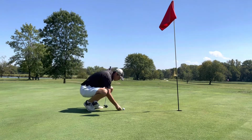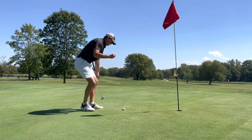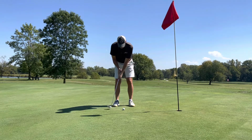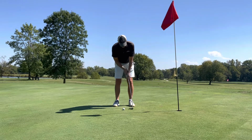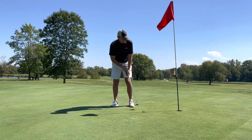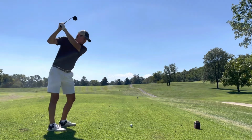and left me about a 2.5, 3-footer for birdie, which is almost like I'd rather have a 6-footer than a 2 or 3-footer for some reason. And I'm able to get that to drop. So back-to-back birdies kind of helps with that double bogey. So I'm back to 1 over.